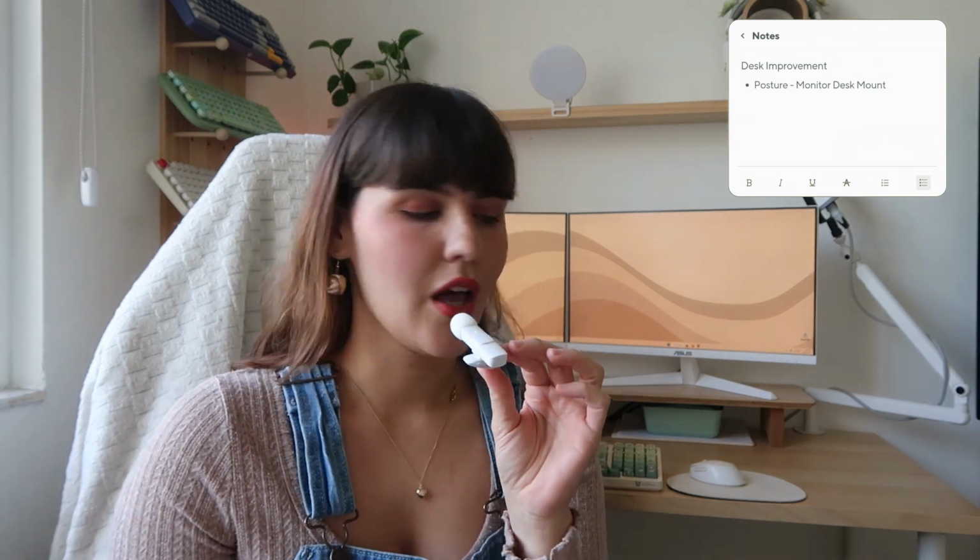I feel like not only is it going to be a really practical upgrade for me, but it'll also be really nice to have my monitors off of my desk.